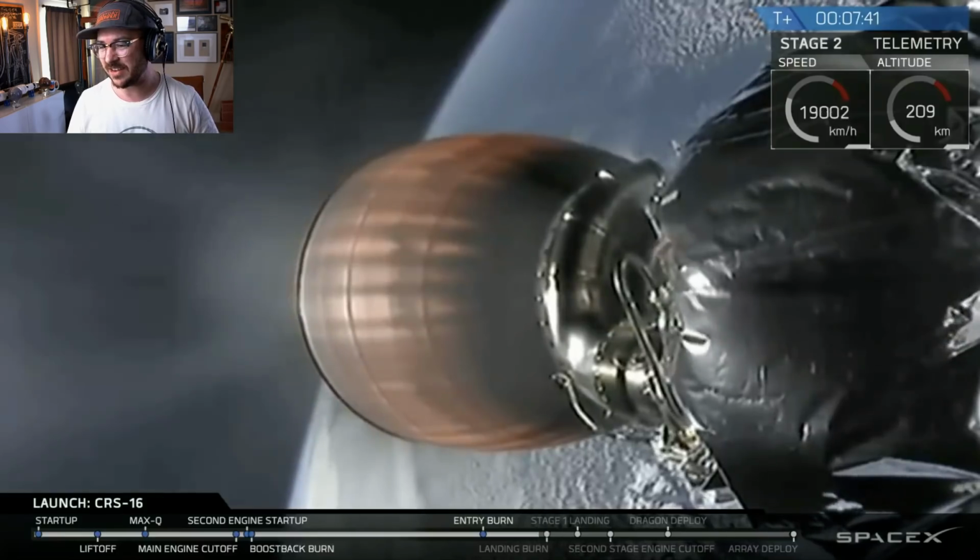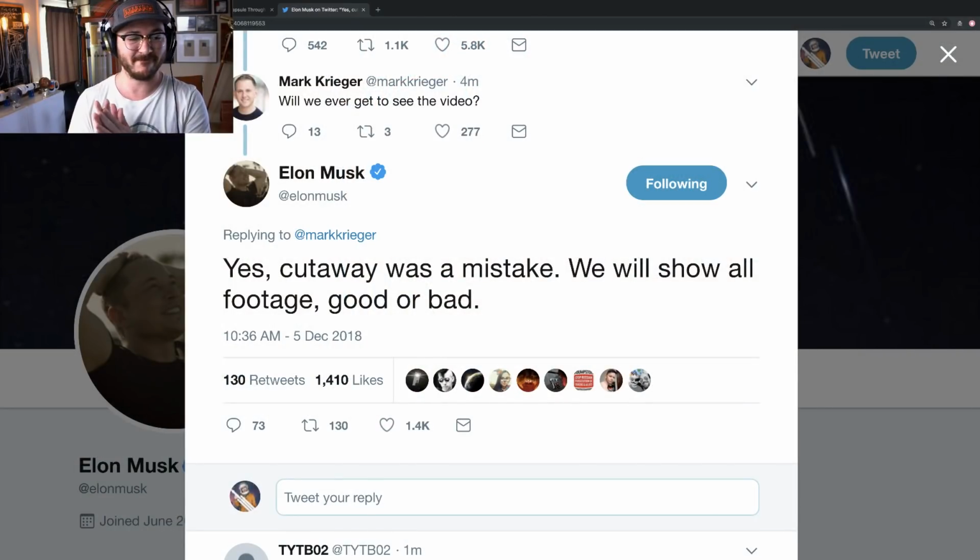And according to Elon on Twitter, he claims that the cutaway was a mistake. Let's see if we can get this pulled up here quick. Cutaway was a mistake. Here we go. "Cutaway mistake. We will show all footage, good or bad." And I have no doubt they will end up blasting out exactly what went wrong. And we'll probably get more information. But for now, I don't want to speculate any further than that, because at this point, anything I say is just going to be potentially rumor milling. I'm sure we'll hear a lot more about it from SpaceX and from Elon.